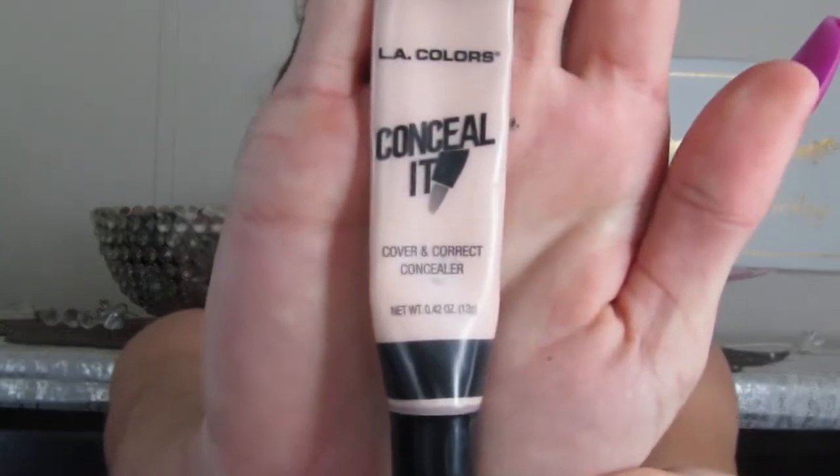So I just use this to cover up those problem areas. Got a little bit of discoloration under my nose. And then I always do a little bit on my eyelids if I'm doing eyeshadow because I have pretty veiny eyelids. And then next for my brightening concealer, I'm going to be using the LA Colors Conceal It Concealer in Fair.